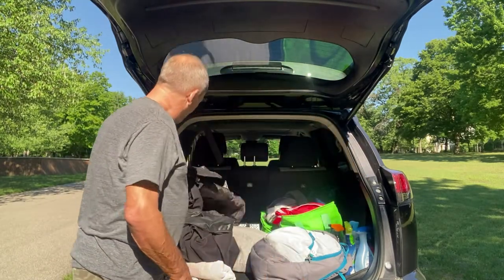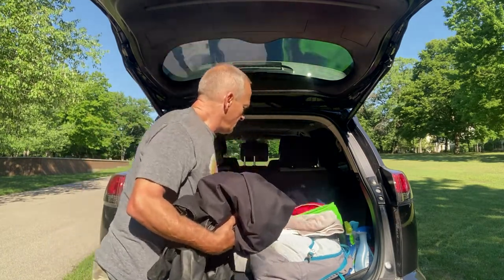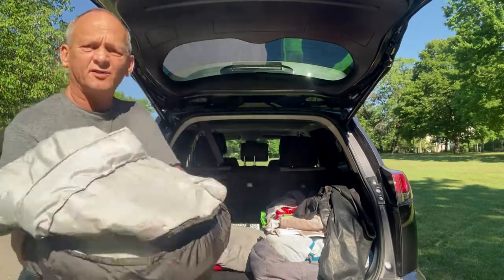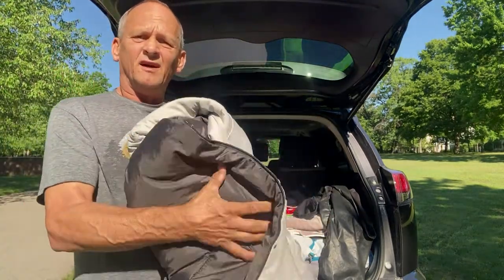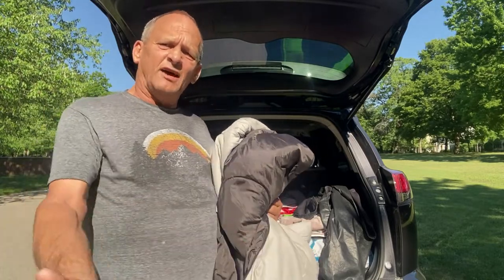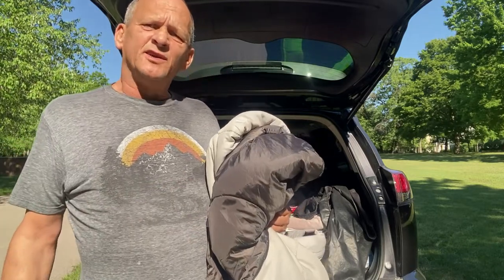Then on this side I have a sleeping bag. That's the most essential thing I can possibly use when I bed, whether it be in the summer or whether it be in the winter. In the winter, obviously, it keeps me warmer. In the summer, I use it as a cushion to go over my bed.